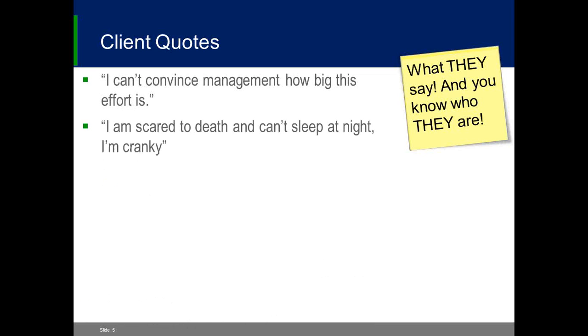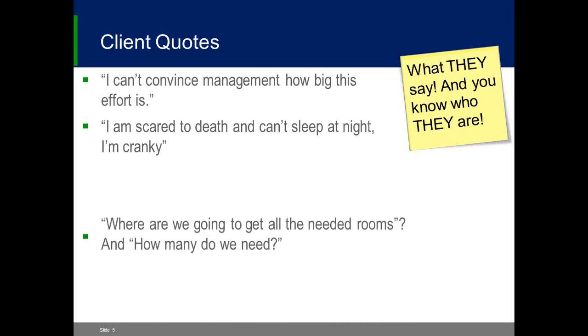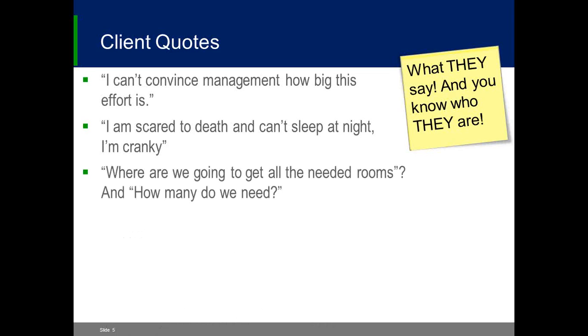I'm scared to death, can't sleep at night, I'm cranky. In many cases, everyone knows that this is a huge initiative that's in front of the training, but they don't know how large it is. And once you get your resources squared away, you can at least start to plan and get your folks on board. Where are we going to get all the needed rooms? How many do we need?